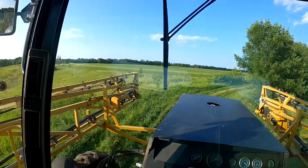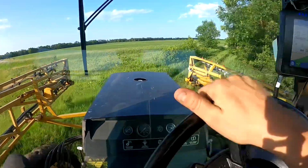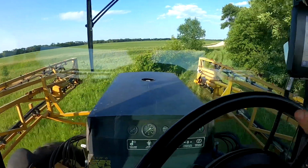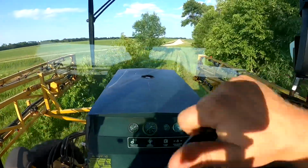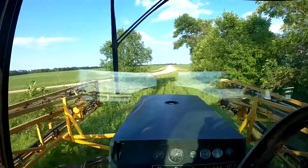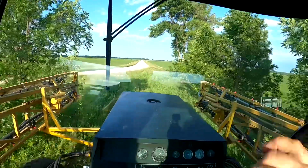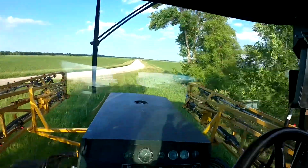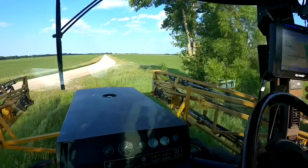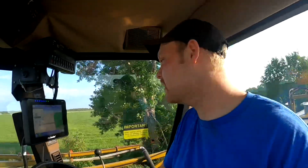Just getting out of the field here. One thing I really want to do is work on an approach for this field this fall, because I'm outgrowing the approaches on this field very fast. The sprayer barely fits in here. It fits, but it barely fits. And there's an approach right here, but I don't like using it because it's kind of iffy. It's really steep. So I want to rip that approach out.